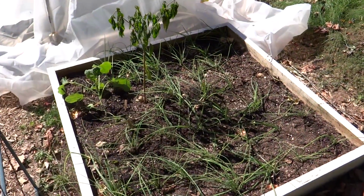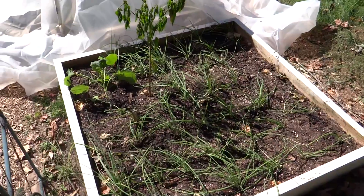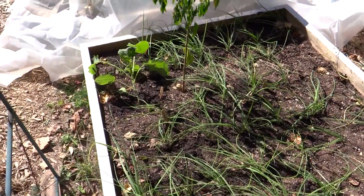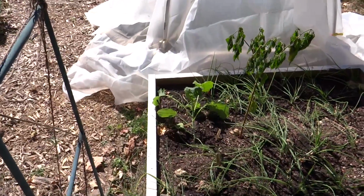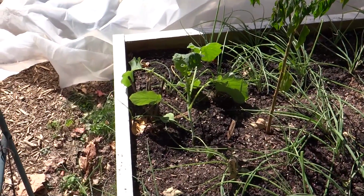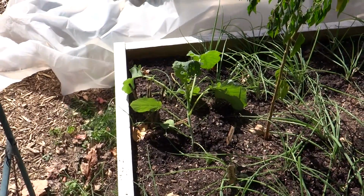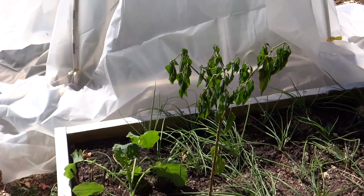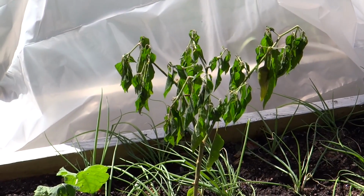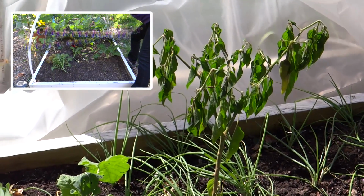Okay, in my first bed here, which I do not have covered, I have shallots, and those are looking great. And I have a broccoli over there, which survived fine. I expected it to because it was not a really hard frost. And then back here, the pepper did not, and I harvested those last night before the frost set in, so I went ahead and pulled my peppers off of that.